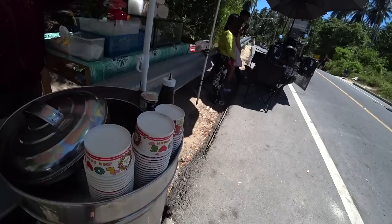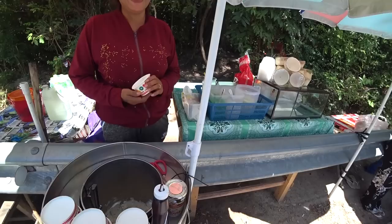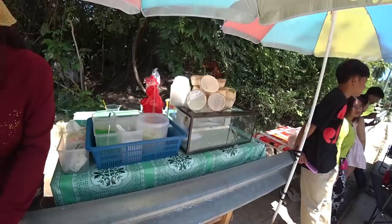Sticky rice? Sticky rice? Sticky rice? Okay, mate. 25 baht for this. So we've got sticky rice, coconut ice cream. They also have bread. You do Khanom bang, like a coconut sandwich.